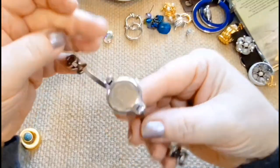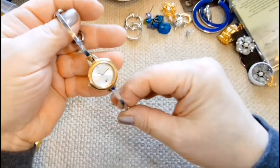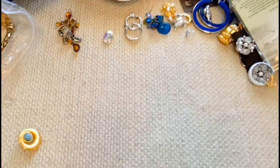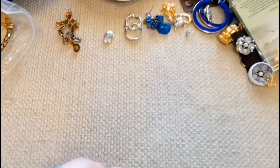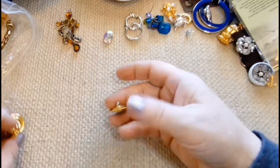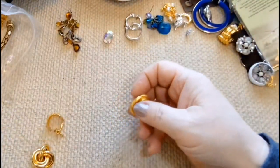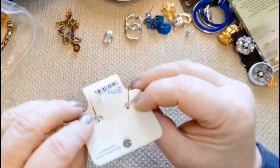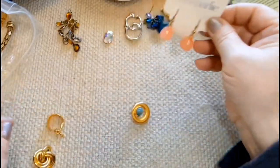It's nice. Probably watches need batteries. If anybody's interested, I will sell them for a couple of dollars if you want to put your own battery in it and take your chances. That's why I'll only sell them for like $2, just in case, because I can't guarantee that it's going to work.